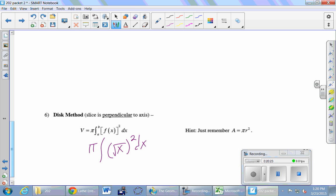Okay, and just highlighting at this stage that the slice, whenever we do disks, is always perpendicular to the axis. So if we were spinning that same region around the y-axis, we would have to draw a horizontal slice. But just a note.